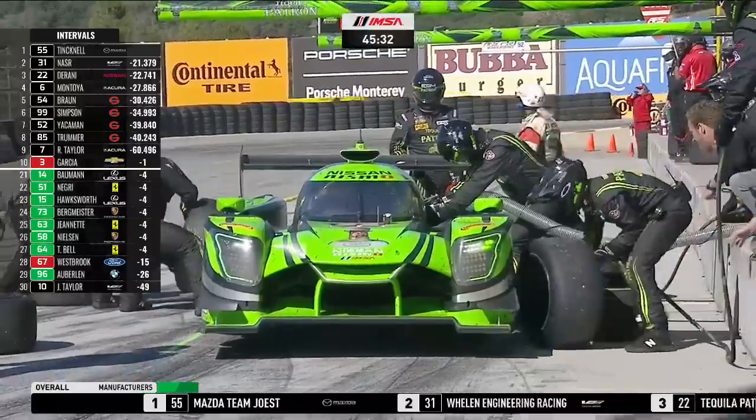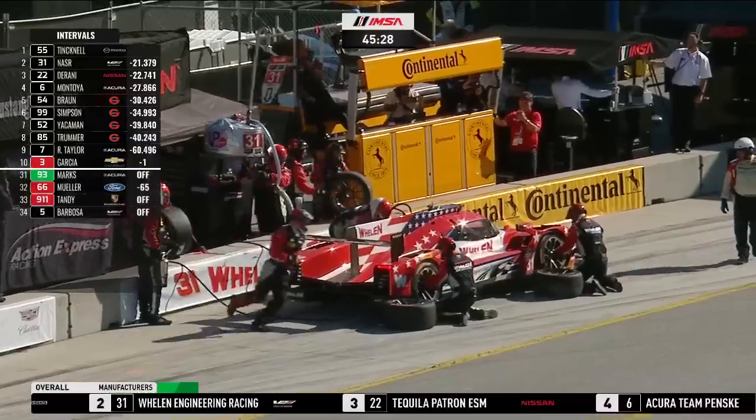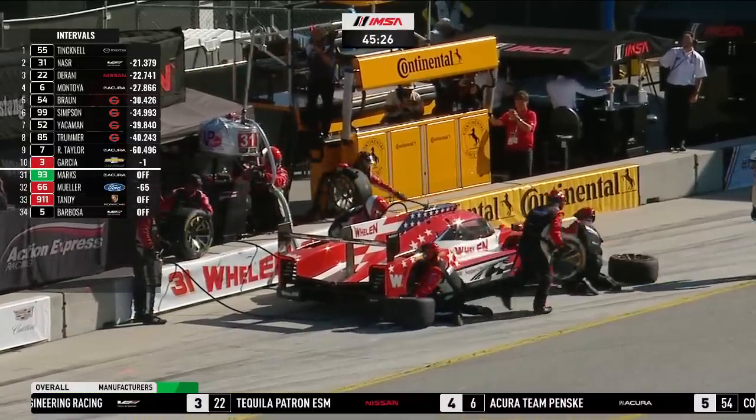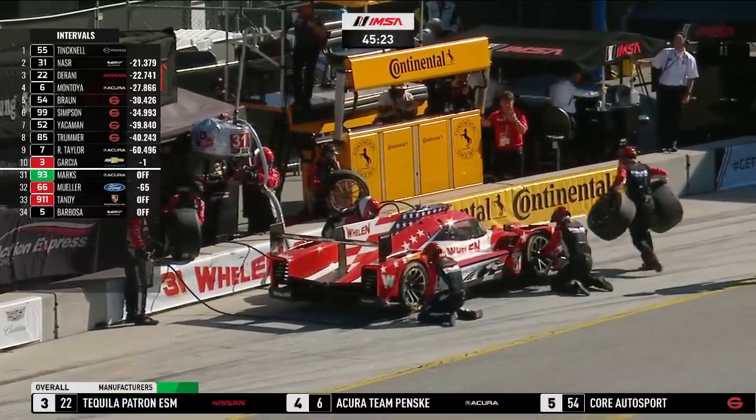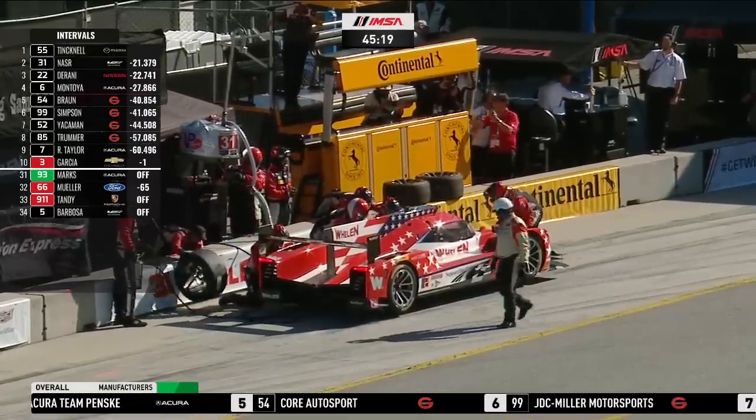And the 31 Whelen Engineering Cadillac hits its marks. They are doing fuel and tires for Felipe Nasr. And for the Corvette, again, fuel only. That was a heck of an in-lap by Derani because he closed right up onto the 31.